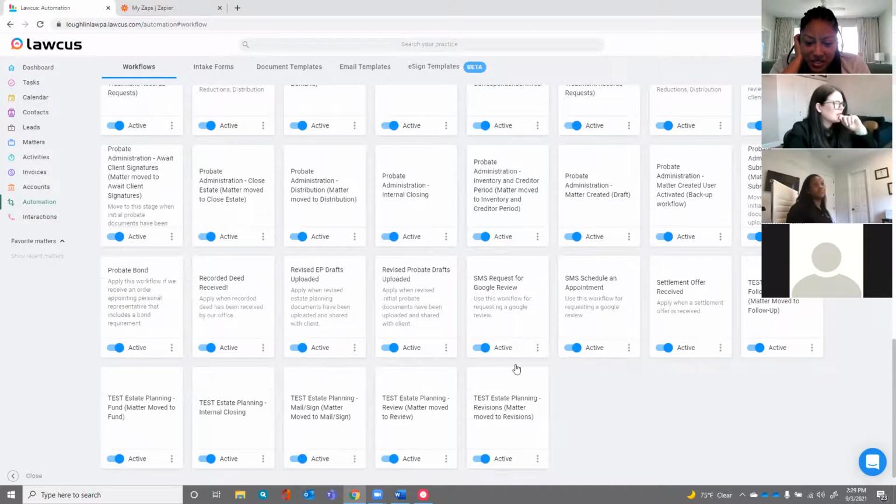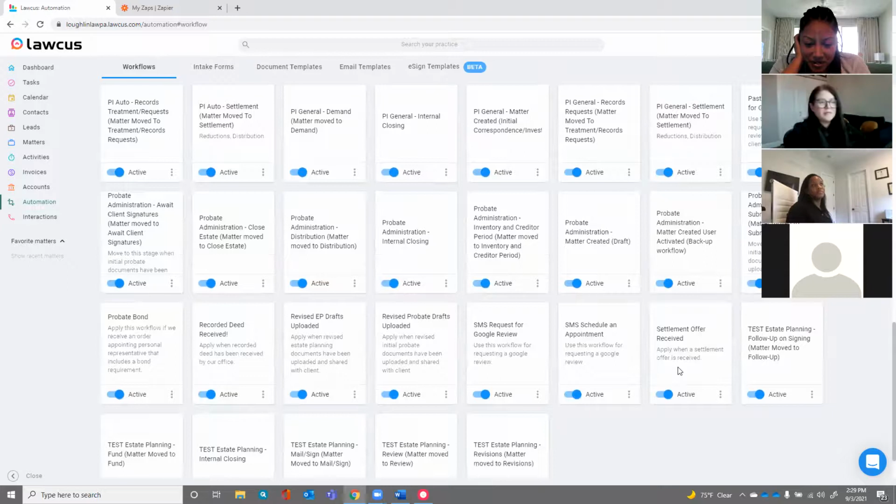Can you send mail and file documents directly within Lawcus? I'm not sure. Okay. No, but we use Docsmit or Case Mail to send mail, certified mail, especially in probate. We have to send certified mail a lot in PI. So nobody in my office is physically mailing anything. We're always using Docsmit or something else.